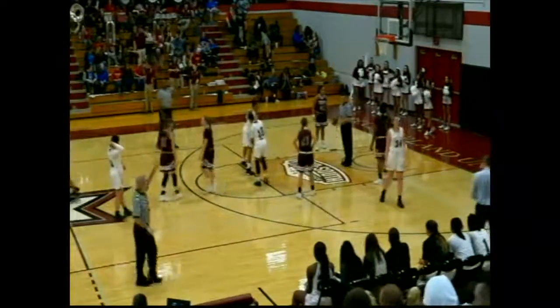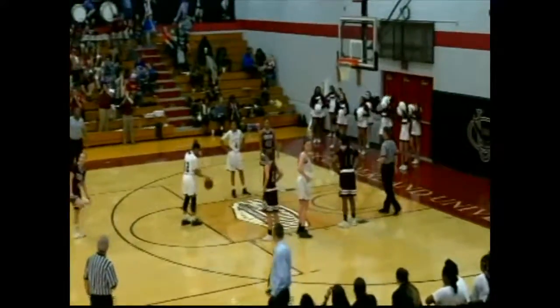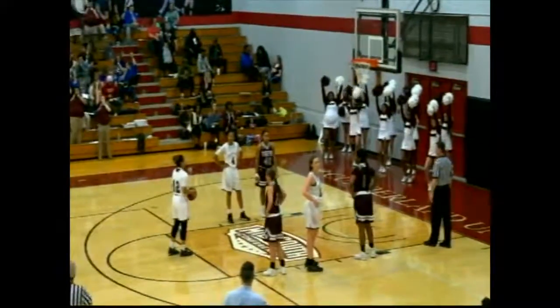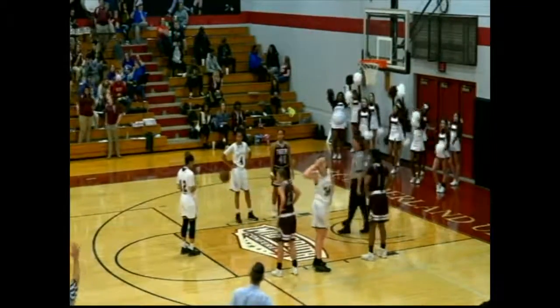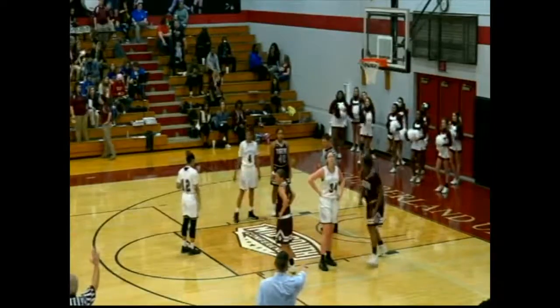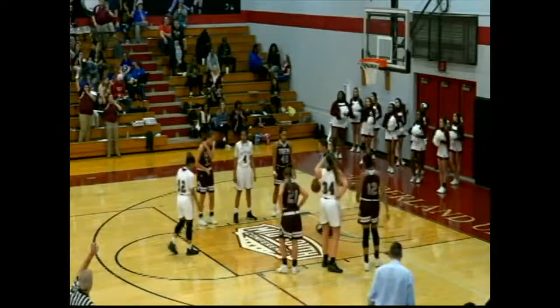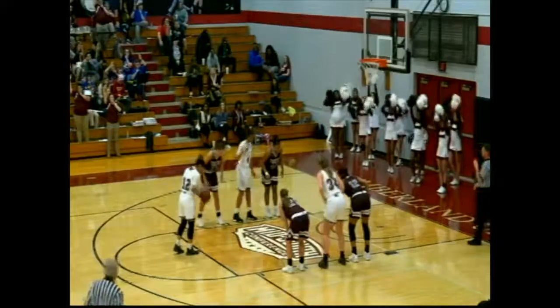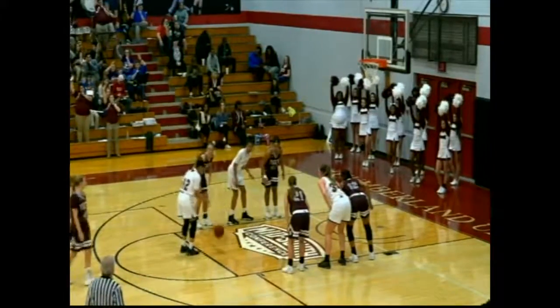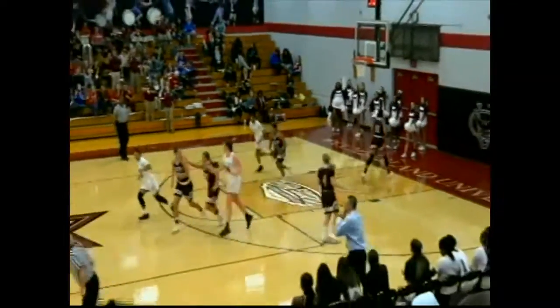She is fouled, and she's going to head to the free throw line. Flowers on the season, a 66% shooter. She'll have 2 coming with 3:16 to play. Leaves it short. Cumberland now 7 of 17 from the free throw line. Number 2 on the way. She's able to hit that one.